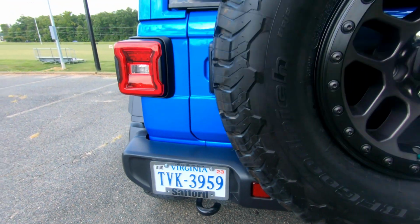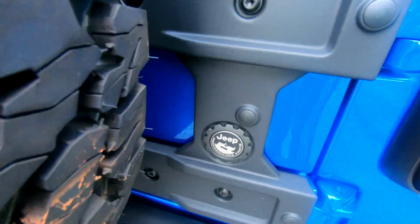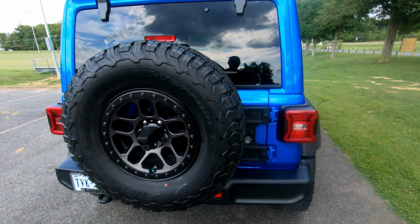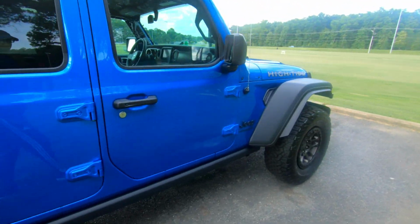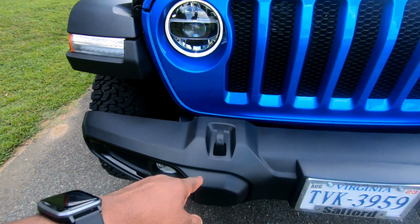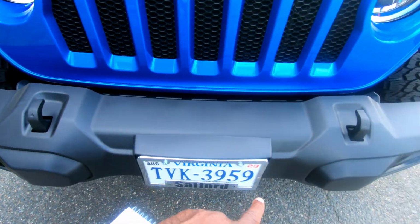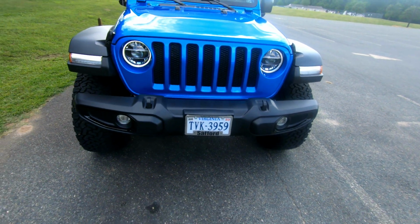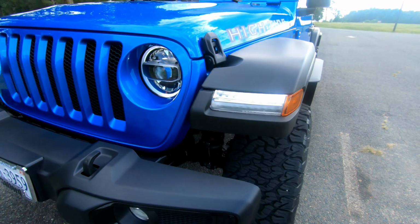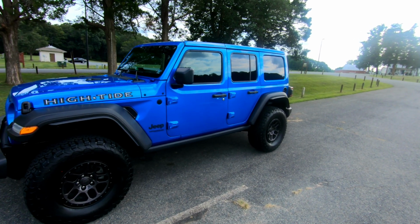There's a tow hook here, and there's also one in the front. Nice full-size 35-inch tire in the back. It's actually two tow hooks in the front. If this was a Rubicon, these would be red. Personally, I like the black. I really like this vehicle a lot, and not because it's new, but because it just feels good.